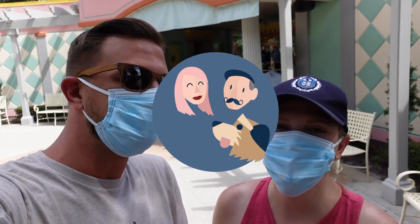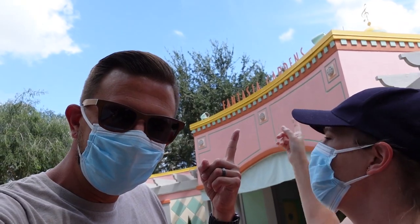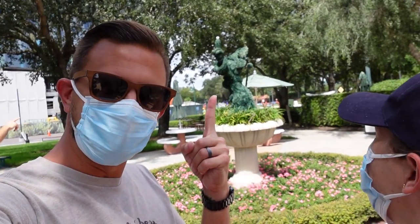Good afternoon from Fantasia Gardens. You can't see. It's right there. Oh, there it is. Also, Mickey is over here. Oh, yeah. You see him? Right there. It's a Mickey topiary with a golf ball in his fingertip.